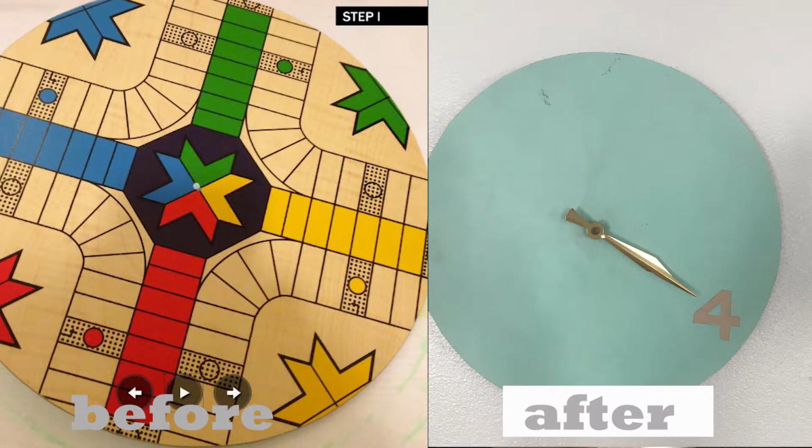I interned at TerraCycle, and if you guys don't know what TerraCycle is, they find ways to upcycle material that most people would throw away. And I believe that was left over from another project that we had going on, and so I was like, can I take this home? And they're of course like, sure.